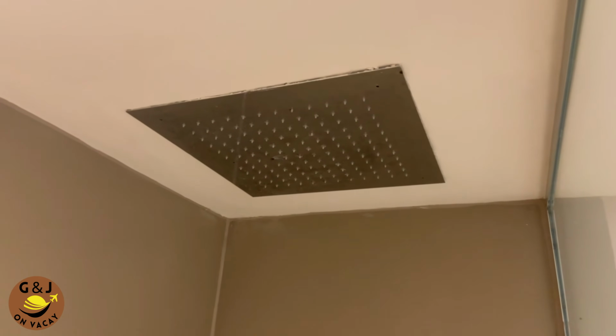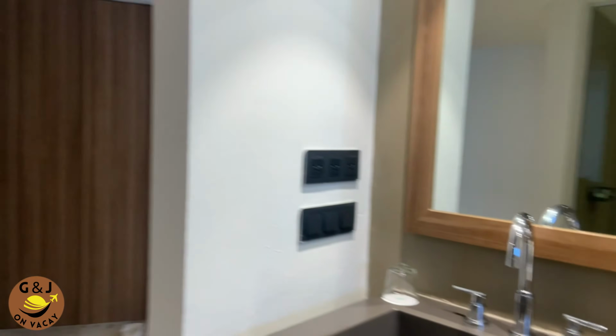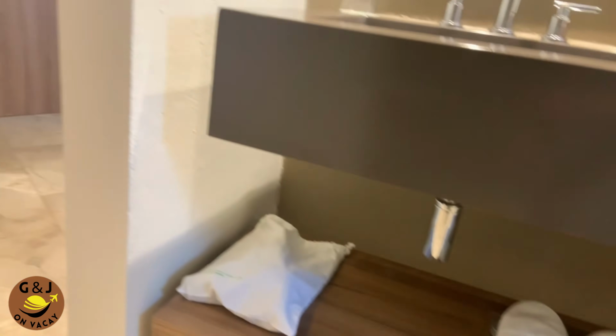The rain head shower is huge. Now, the pressure on it, it's just like a rain coming down. So if you want to really clean off in the shower, there is an actual hand shower that works perfectly. Other things, there's slippers, there's a hair dryer, anything you need in the bathroom is there for you.